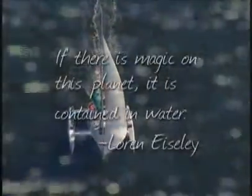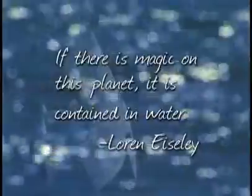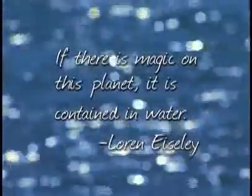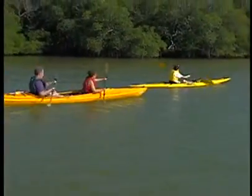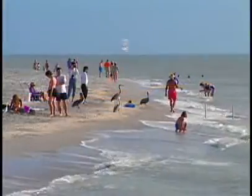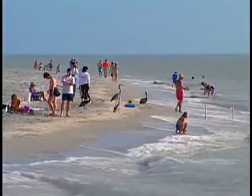If there is magic on this planet, it is contained in water. Those words are as true today as they were when written in the 1950s by the naturalist Loren Eiseley. And the enchantment of water here in Southwest Florida is surpassed only by its importance to our quality of life.